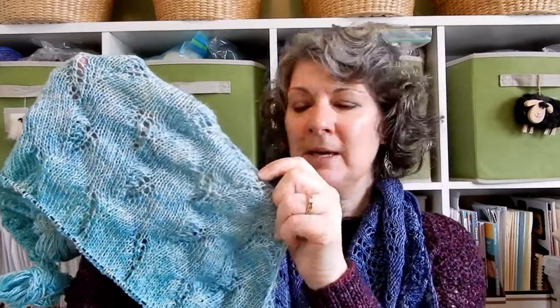So probably, I won't guarantee it, but I wouldn't be surprised if you don't see it finished next week. That's another thing with these one skein shawls, they do work up quite quickly. That's about all that I'm knitting on, because really other than that, I've just been knitting on a pair of plain socks, and I'll show you that in a second.